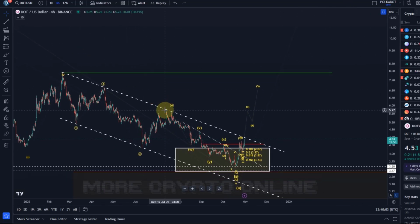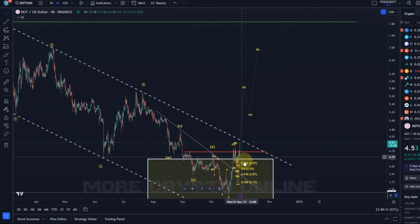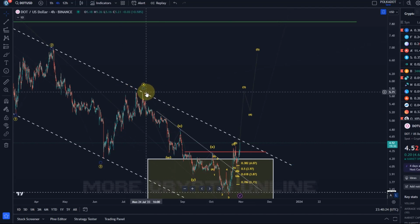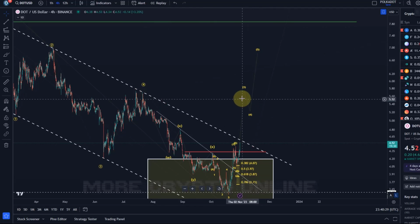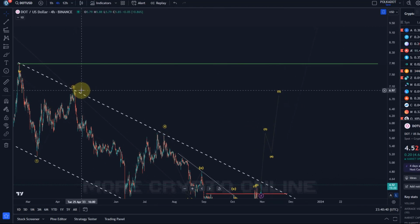A key structural resistance level is basically next. First of all, talking about structural resistances, any significant swing high is going to be a bit of a resistance level. This X wave high at $4.81 is going to be one, but a very significant one is going to be this previous wave 4 high that was made in July at around $5.71. That's going to be significant. That could go together with the third wave target, and then potentially as a fifth wave target, because the Fibs align with this wave 2 high at around $7.